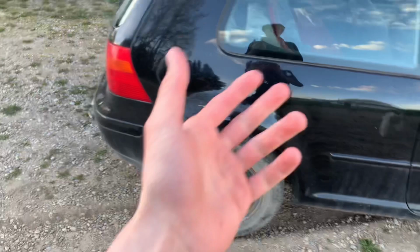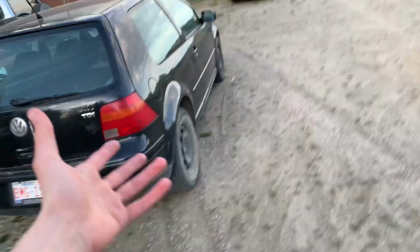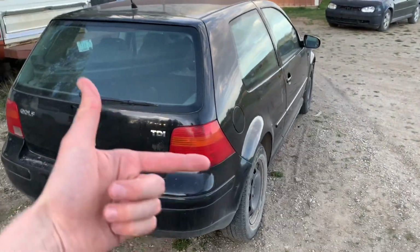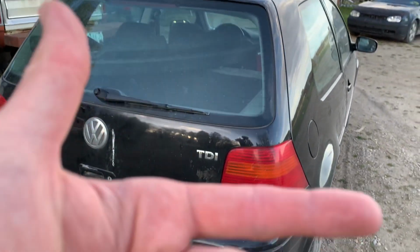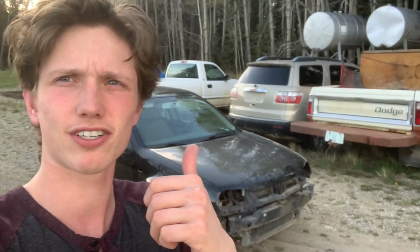I kept looking and looking at other TDIs, kept asking to get them, and you know what the people kept doing? They kept selling them on me. And I found a TDI right here, you know? Right there. Took me a while to come across this TDI. It's quite a story. Kept looking and looking, and then magically, I asked this guy for the parts of the Volkswagen. And I was like, you know what, screw it. I'm gonna ask him a question. I'm gonna ask him if I can buy the whole TDI. And you know what, he went for it.